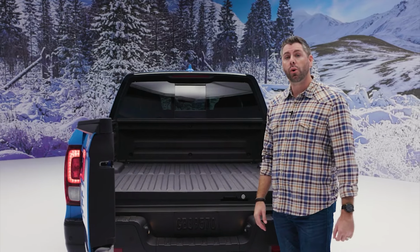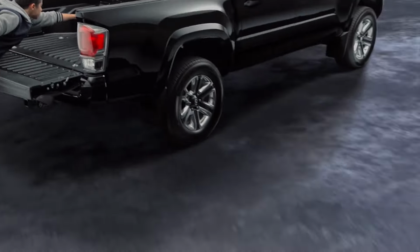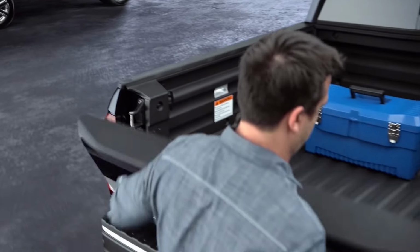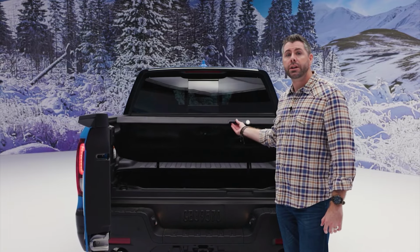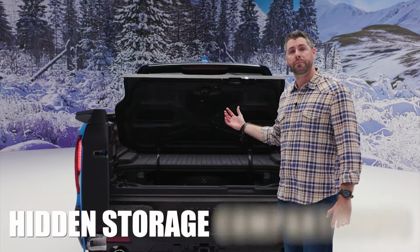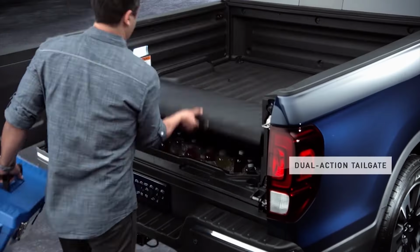In addition to that, it comes with a dual-action tailgate, which allows it to be opened both vertically and horizontally, making it extremely practical. Plus, you also get all kinds of hidden storage compartments, making it once again even more useful.